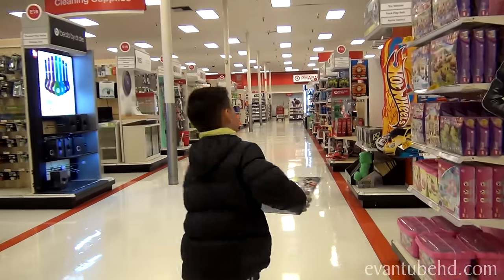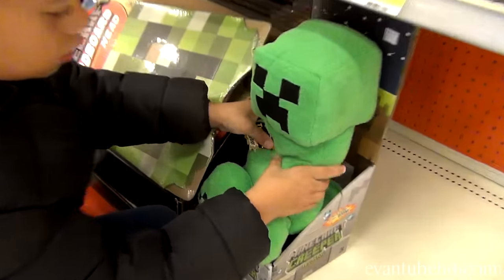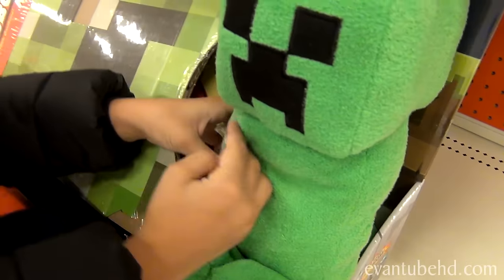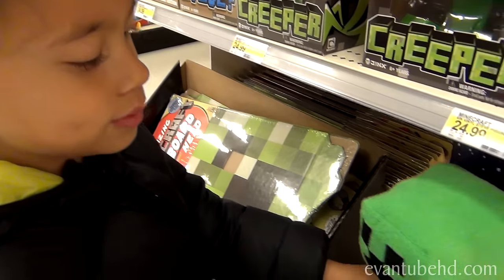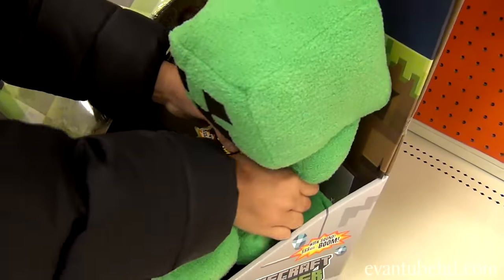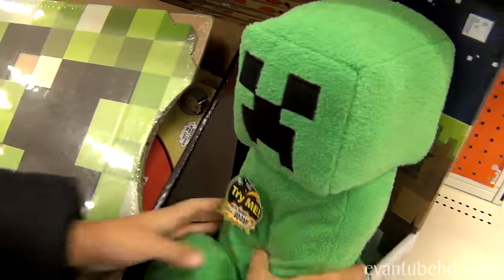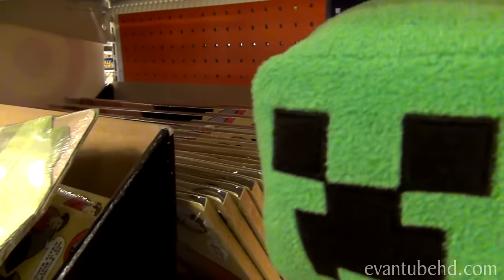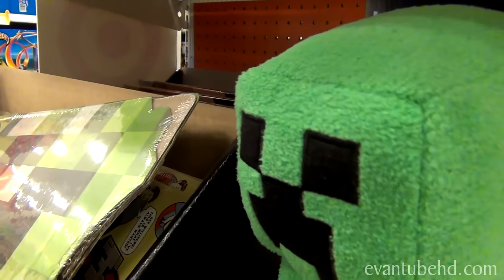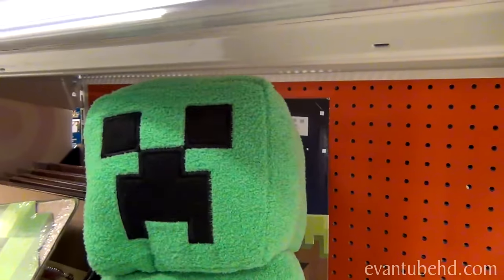Evan saw some other stuff while he was here. He saw the Creeper Plush. Someone in my class bought this and it made sound. It made a scream. You got tried too many times. No, I don't know where to push. I don't feel any little buttons. Do your homework. Oh, it like explodes? Yeah, it just stinks. I think this guy lost his voice.